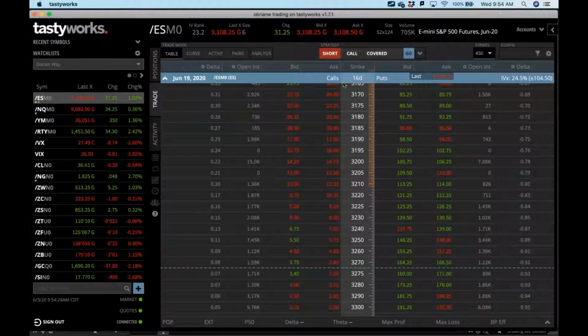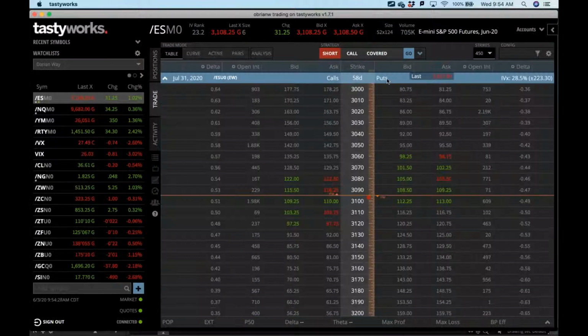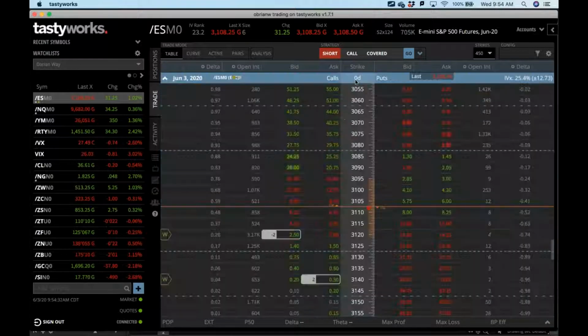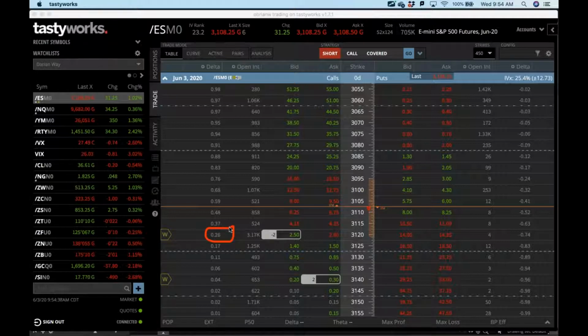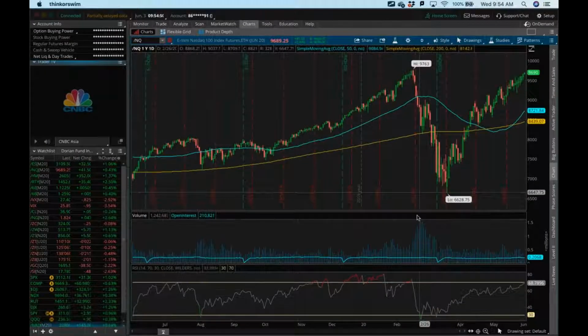I think when I originally put the trade on, it was a 17, it was a 19 delta. If we look at this now, this is actually a 26 delta already. So that is the ball game there. For some reason this is not blinking. There's got to be something wrong with that. Where we're at, all right, so we're even higher.